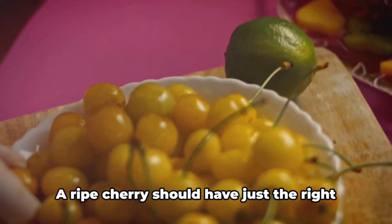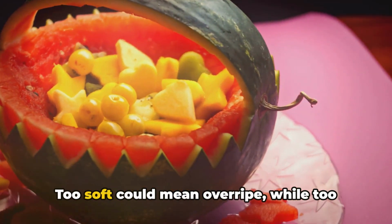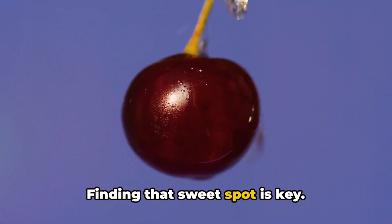Next up, firmness. A ripe cherry should have just the right amount of give when you squeeze it gently. Too soft could mean overripe, while too hard might suggest it's not ready to be picked. Finding that sweet spot is key.